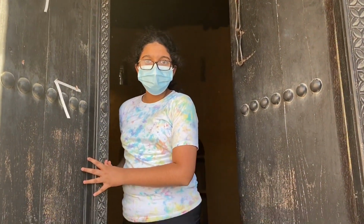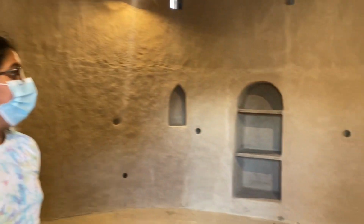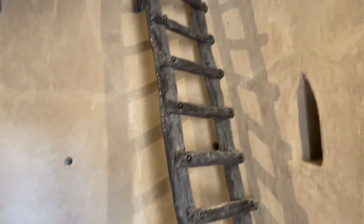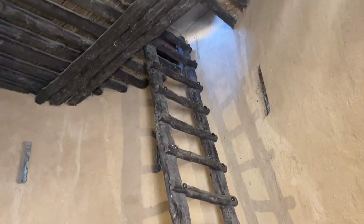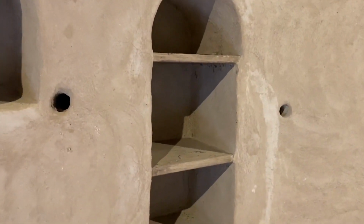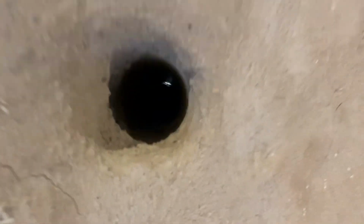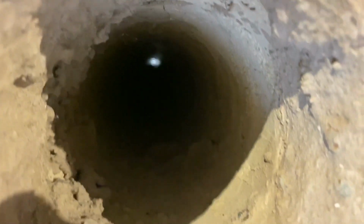Look, we're inside. It's super dark. And look at this ladder. It's huge. And it's very quiet in this room. Maybe this is where you catch all the things. And there were little windows for some fresh air. Look at these tiny holes.